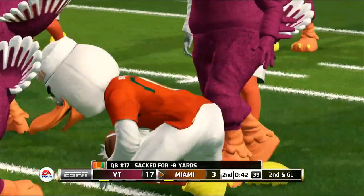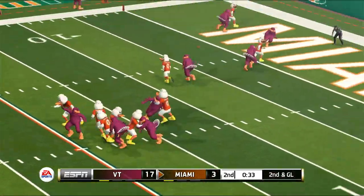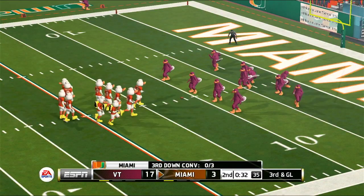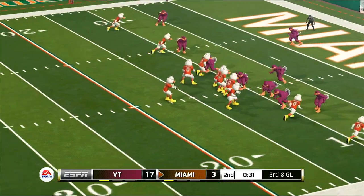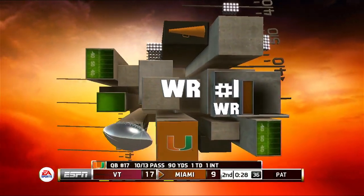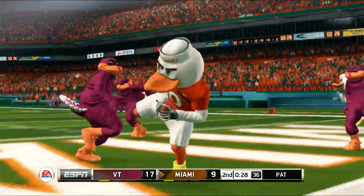Bring him down for a sack on the play. You have to keep an eye on this guy, especially during passing situations, because he does a great job of getting to the quarterback, as we saw right there. Just throws this one away. From the 11-yard line, third down. Touchdown. That's a positive for the passing game. It was absolutely the right call in that situation.